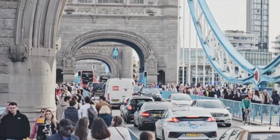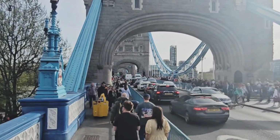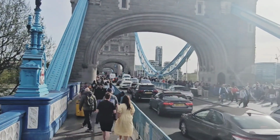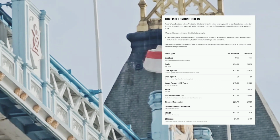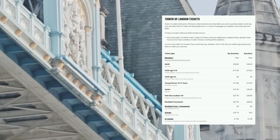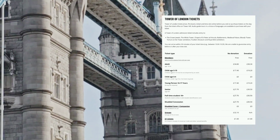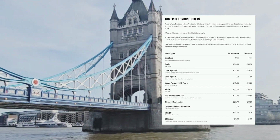So when you go to Tower Bridge, you can find all of the ticket and time information on their website. This is the ticket price. You can get the screenshot from here. An adult is 34.80, so nearly 35 pounds. When you come here, you can visit online or buy the ticket physically at Tower Hill, next to the entrance gate.